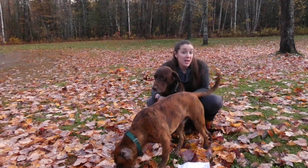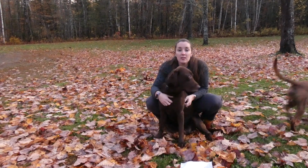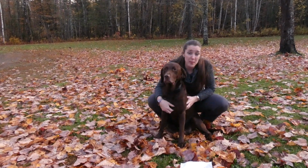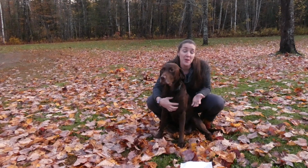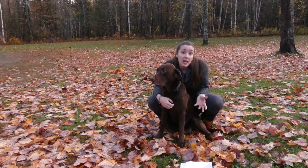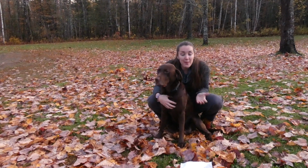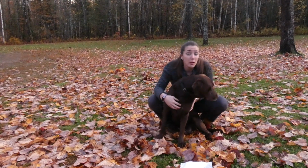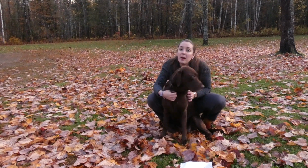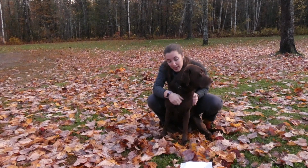So what we're talking about today is a mild case of constipation. If you notice that your dog is squatting and nothing's coming out, he's not whining, he seems maybe in a little bit of discomfort, but not in physical pain, you're not seeing any blood, you're not hearing any noises, and he maybe has just a very small amount of feces coming out, those are signs that he's just constipated. It's a very mild case, and it should correct itself with one of these simple home remedies.